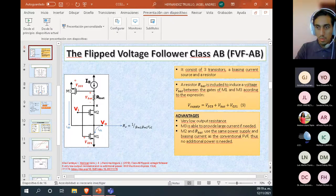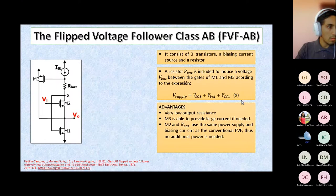So, Jasiel, Alfredo Reyes is asking if you can highlight the advantage of this proposal. Okay. So we can see here that if, for example, we make VBAT zero, we only have two gate to source voltages, VSG3 and VGS1. So this cell is amazing. It's really appropriate for low voltage environments. So that's one of the main advantages.